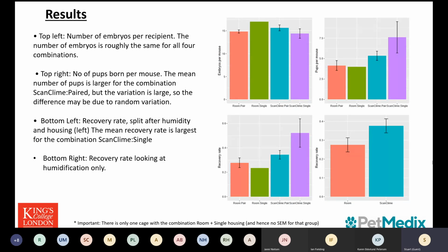On the top right, you can see the number of pups per recipient varied somewhat through the room and scan climb groups, with the scan climb single occupancy having the highest number of pups per mouse born. It is worth noting though that the variation is quite large. So this is just worth bearing in mind.